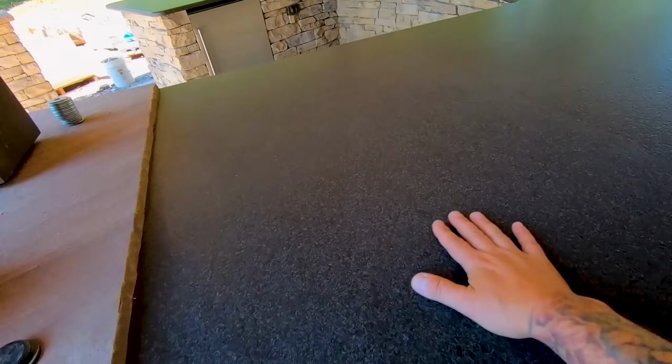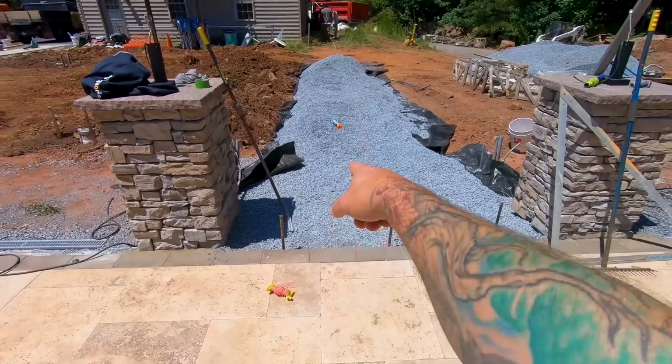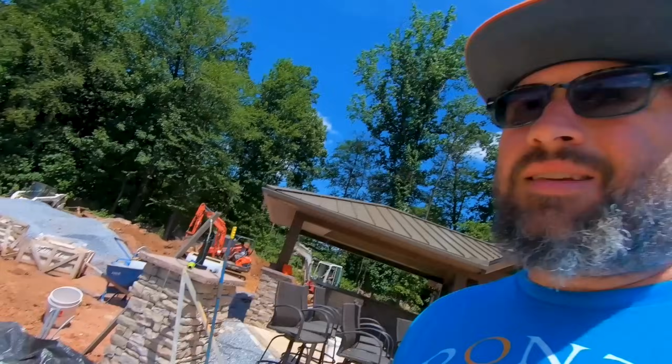Nice little bar countertop. Most important part, where we keep all the cold beverages. Beautiful, that travertine patio is. Got one last walkway going back in through there. And I think that's pretty much a wrap for us. These nice palms. I think the homeowner is gonna do most of the planting and stuff himself, so I'll have to come back when that's all finished.